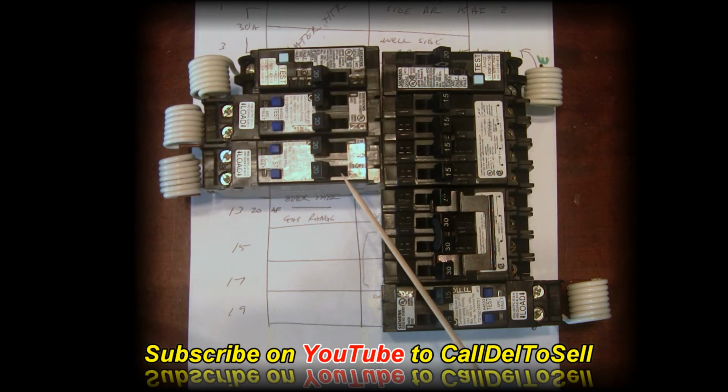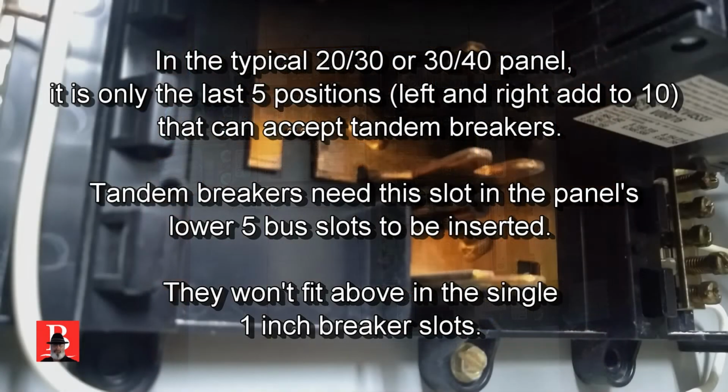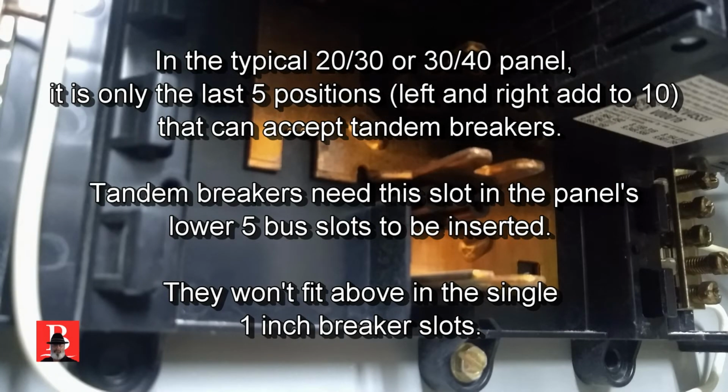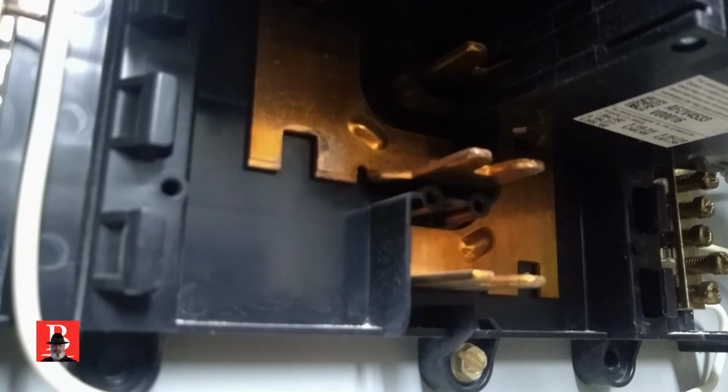They're single, independently operated. They work in the same body. They snap in 1 slot, and they have on the bottom, I'll show you a picture of the panel here in just a second with a little bit different video showing you why these can only go in the bottom 5 slots. So this looks like a lot of circuitry to be adding to a panel. And in fact, it may seem that way.